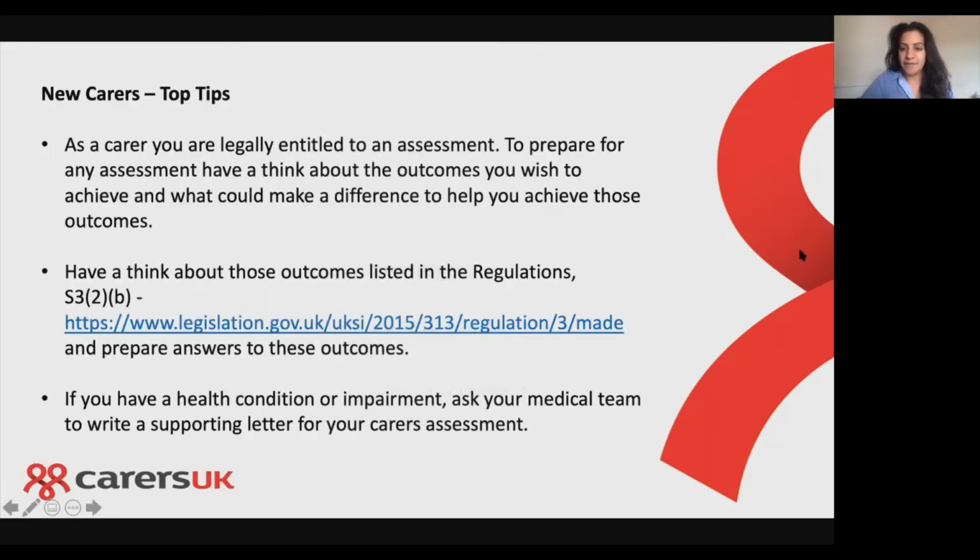So yeah, just some top tips for new carers. We've just gone through the assessment that you're all entitled to. And to prepare for that assessment, just have a think about the outcomes that you want to achieve and what could really make a difference to help you in achieving those outcomes. Would it be time to go to work? Would it be time to have a hobby? Would it be time to have a carer in so that you can cook or clean, you know, those sort of things. Have a think about what it is you really need to help you on a day-to-day basis.